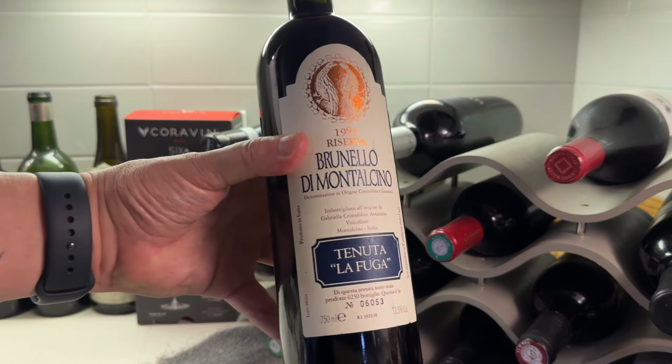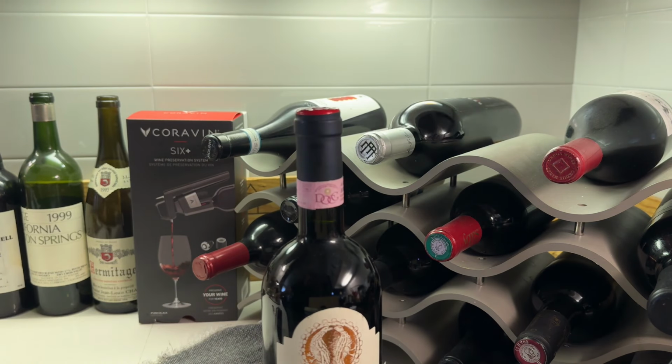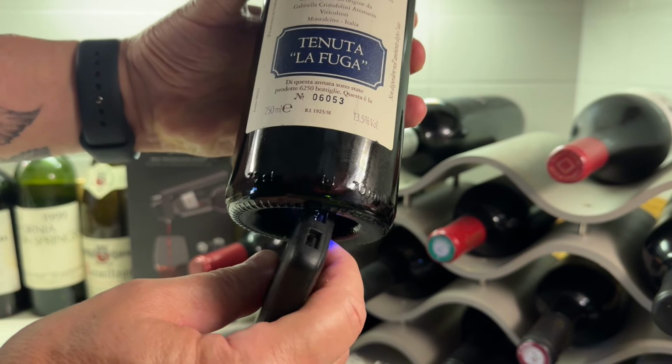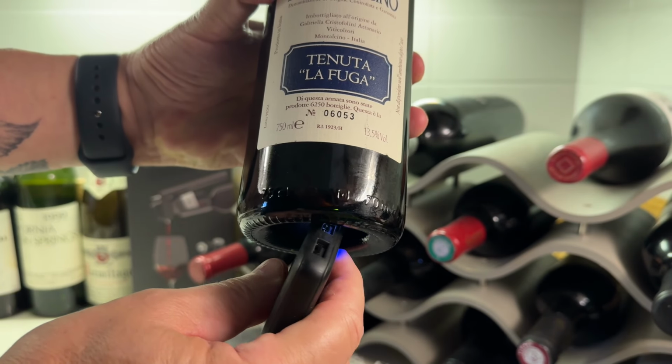With wines that are 10 years old or more, it's best to let the bottle stand upright for a day or two before opening. This will allow any sediment to work its way down into the base of the bottle, reducing the chance of it ending up in your wine glass. Next, shine a bright light up into the base of the bottle to look for sediment.